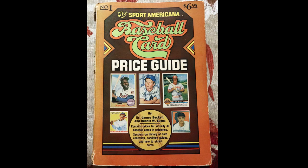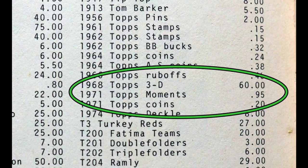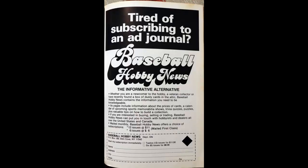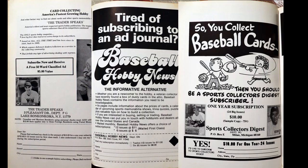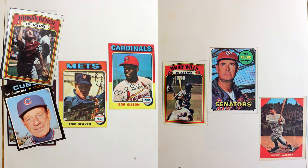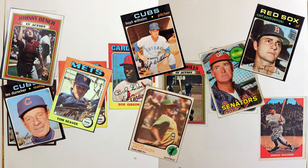For me, the first Beckett Guide in 1979 was a major step forward. Over and above the prices of the cards, you got the names of some dealers as well as specific publications like the Trader Speaks, Baseball Hobby News, Sports Collectors Digest. Here, you could connect with dealers or other collectors and get the cards you needed. This is when I started ordering some cards on my own. Near-mint condition cards I've been lusting after for years, but were unavailable in the neighborhood.